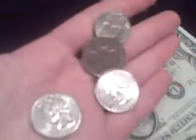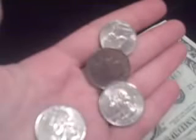Another place that costs money in Washington, D.C. would be a restaurant. My bill was $15.20. If I paid with a $20 bill, how much would my change be? Looks like there's 3 quarters and 1 nickel. 20 cents plus the nickel would be 25 cents, plus 3 quarters would be 50, 75, $16, plus 4 $1 bills, 16, 17, 18, 19, 20.